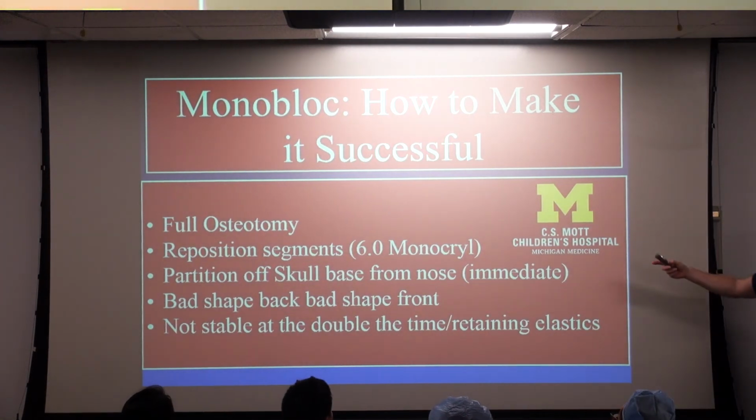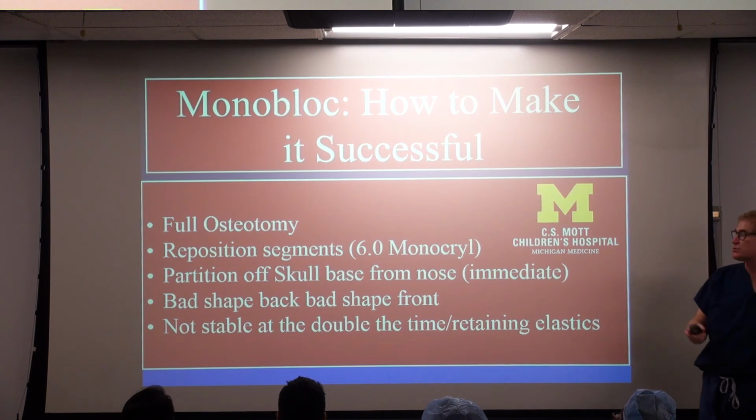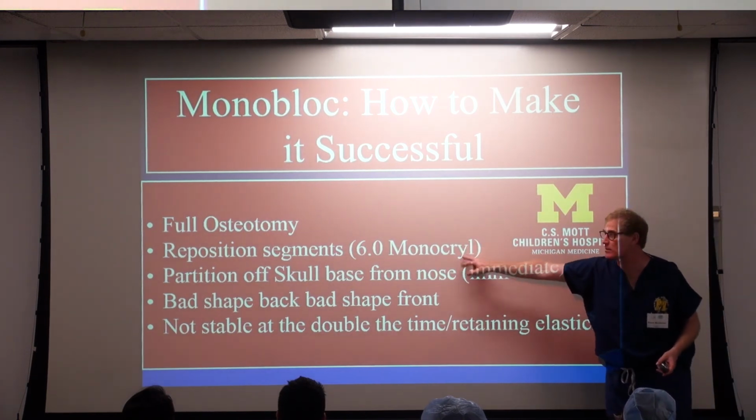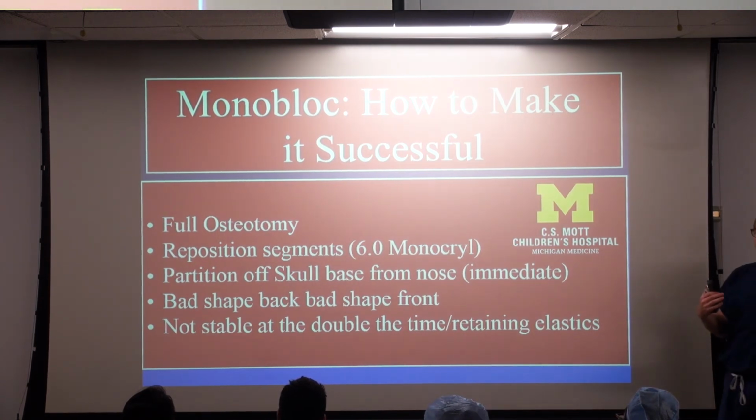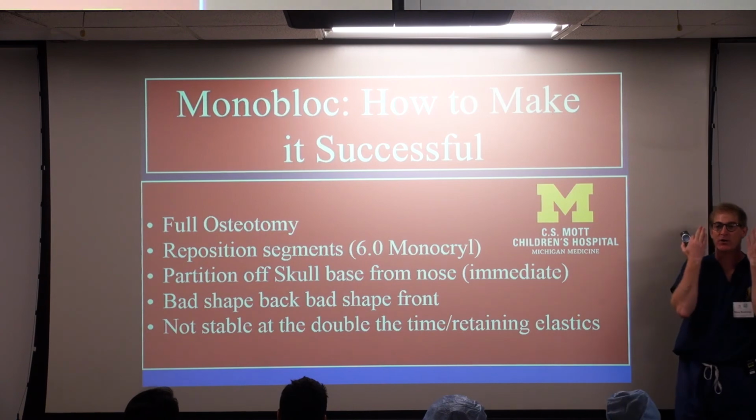So how to make it successful. A full osteotomy, reposition your segments, even if you're doing distraction. Remember I talked about the 6-0 monocryl? A bipartition off the skull base from the monobloc, you can do it immediately. You want to take the bad shape, and you don't want to just take a shape that looks funny over here and just move it out over here. So that's the downside of a distraction monobloc a little bit.